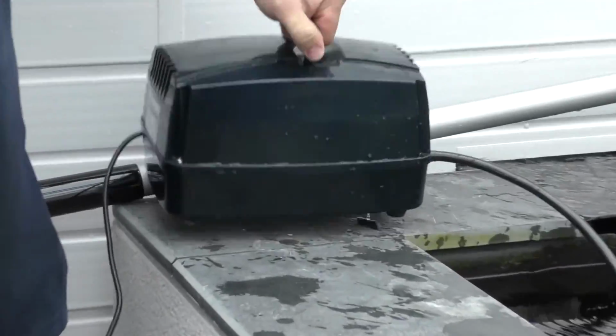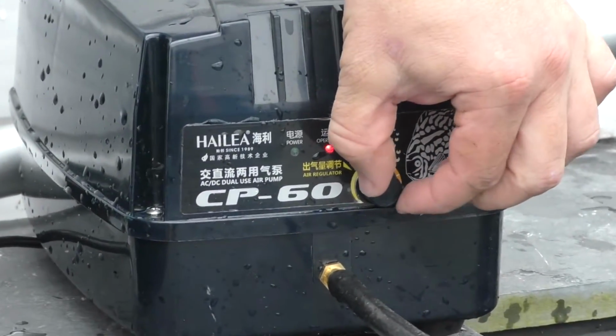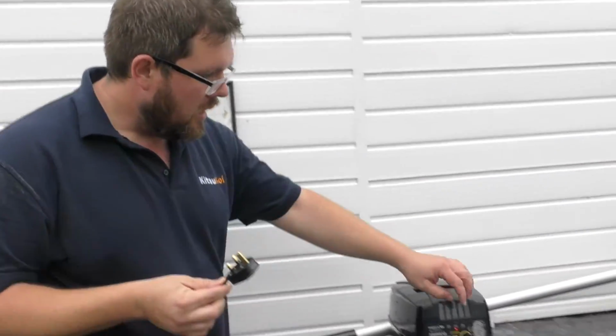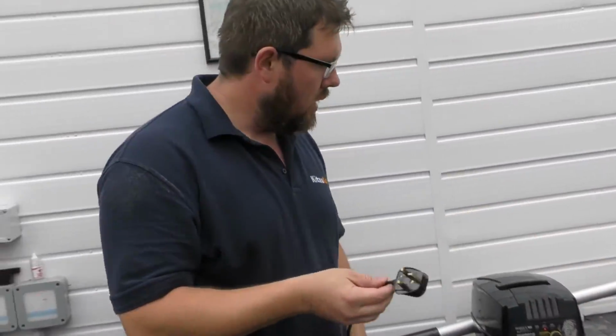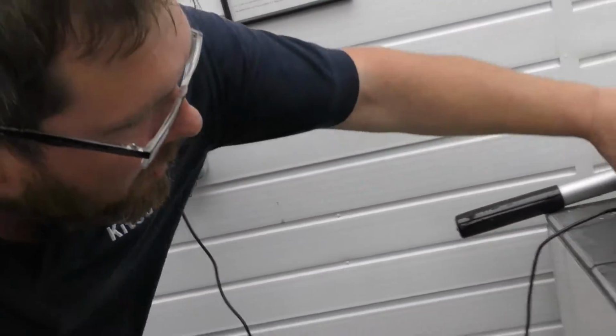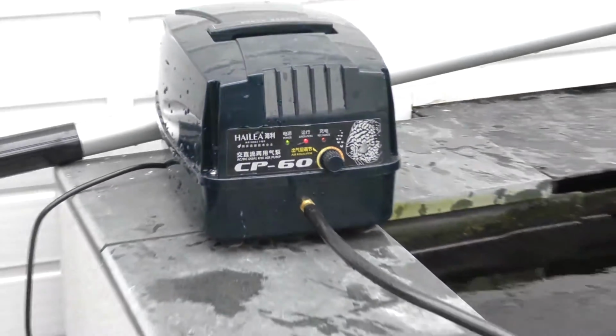See, it's variable as well. Everybody could have one, couldn't they? Go on, explain. It's battery power, and AC/DC. It's not plugged in now. It's variable, so you can control the amount of air from a minimum through to full. It's on power now, so it should be showing it's charging. The switch over is instant. No movement.